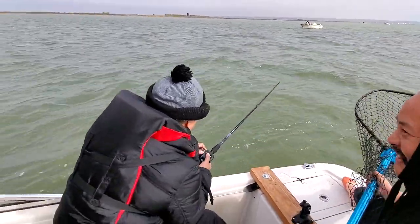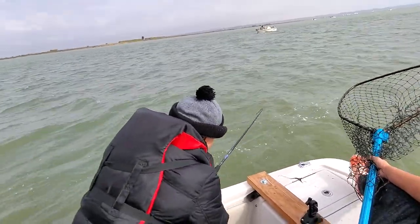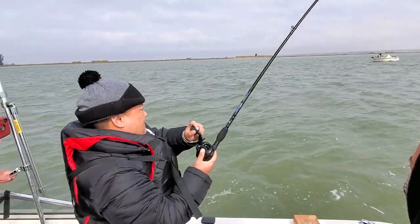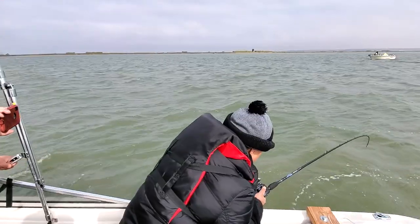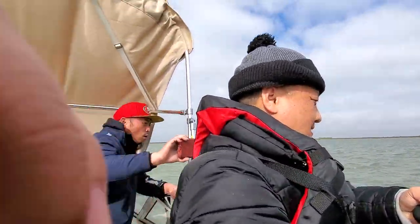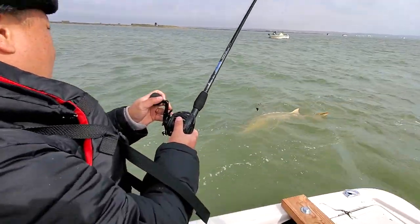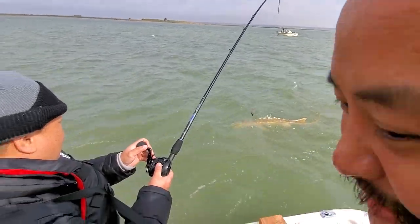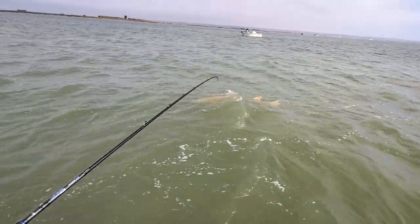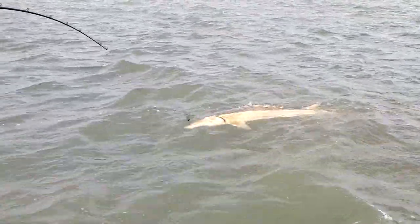Give me. I know, man. Come on, bro. There you go. Oh, little damn monster. Too big. We can measure him. That's a monster right there. Way too big. Look at that monster right there. Oh my god.